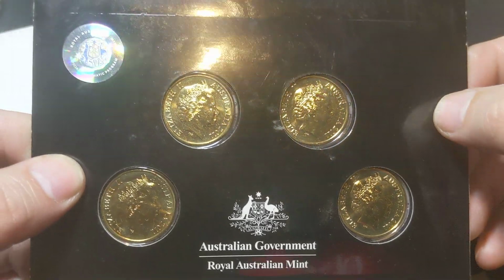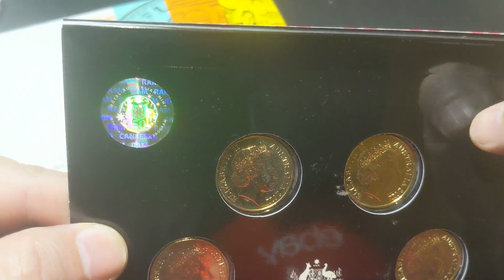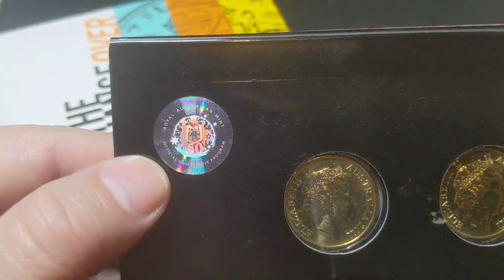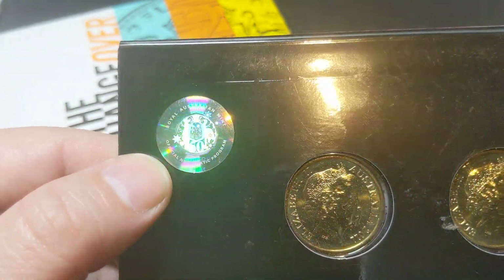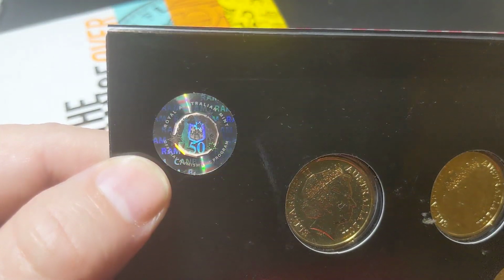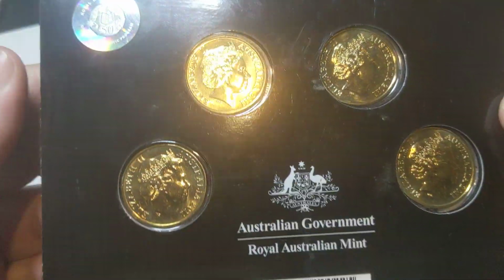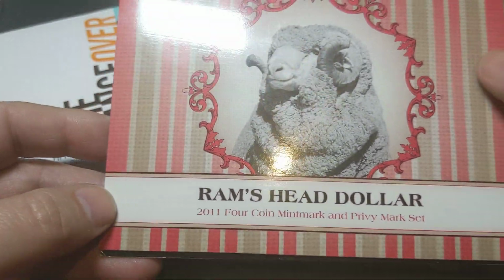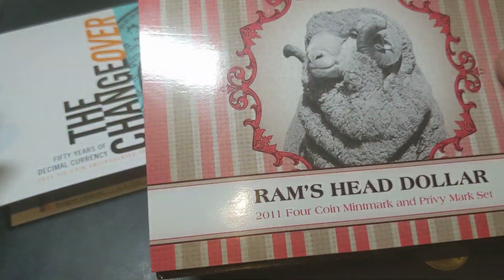So these are 2011, and I really like this sticker they've put on there. It's very well done. Hologram. Yeah, so that's a nice set. I've always wanted this set, and I've had it for a few years.